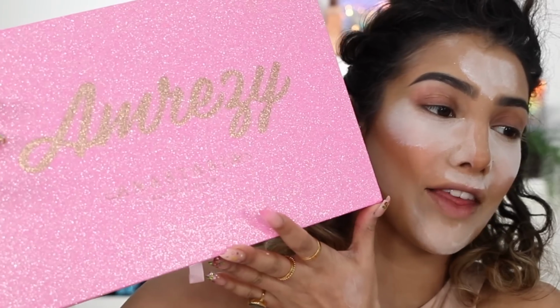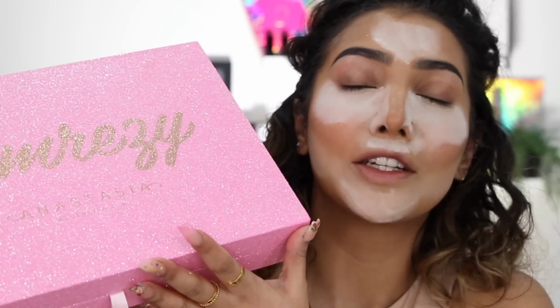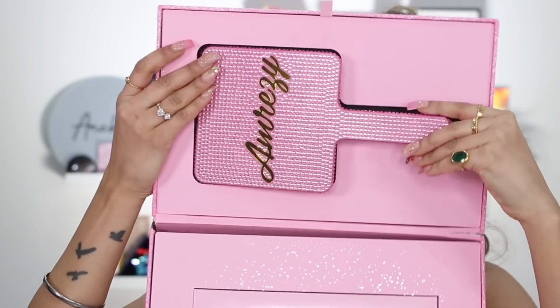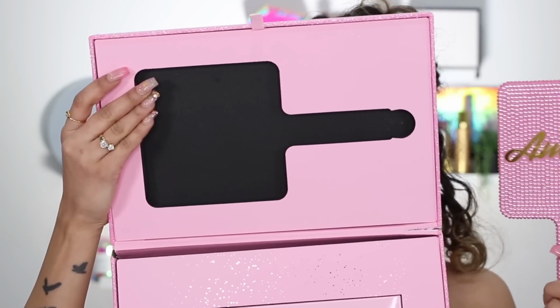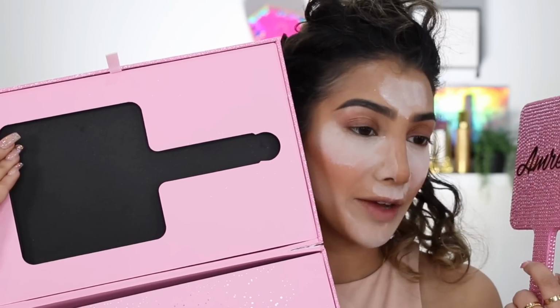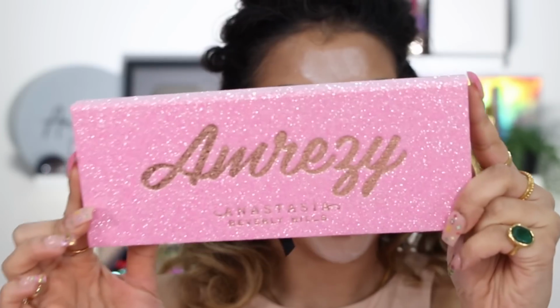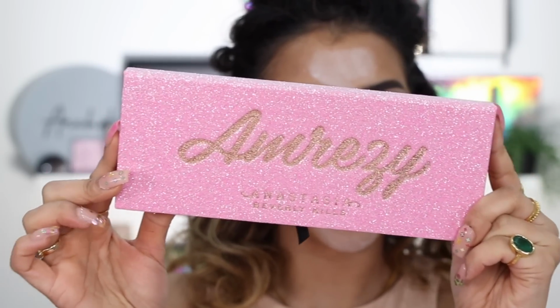Right, guys, let's not waste any time because your girl has a serious bake on right now. So yeah, look at this. This is literally glitter glam girly AF goals. So guys, you get this mirror that has the AMREZY logo and it's literally decked out in these little gems. So cute. And then it comes in this super cute pink box, but the actual palette itself is just to die for. It looks exactly like the PR box.